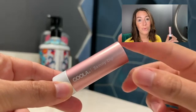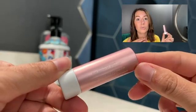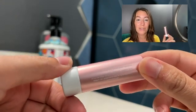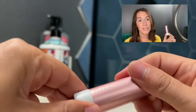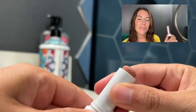This does have a broad spectrum SPF 30 rating to it, which is really helpful for me because I'm bad at remembering to put sunscreen on, but at least my lips are protected. The ingredients are also 70% organic and it's made in the USA. My lips have been so happy since using this COOLA lip balm, and I think yours will too.